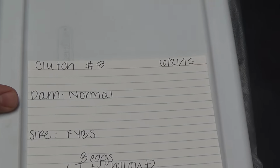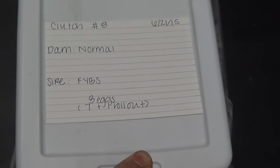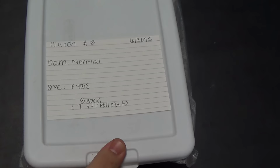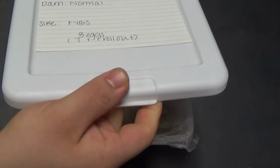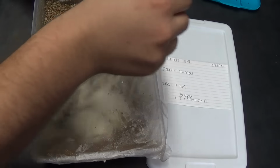We're gonna be cutting clutch number 8. This is a normal female paired back to her son, a male fire yellow belly spider. And we had 8 eggs. One was a rollout and it went bad shortly after incubation. And when I checked on these to see if they were pipping, I found out that they were pipping.